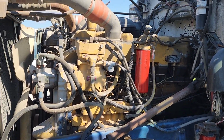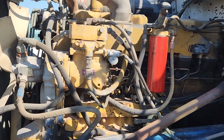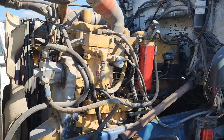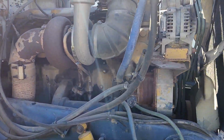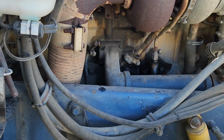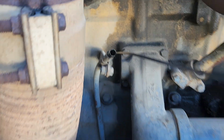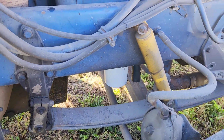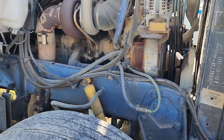One of the best diesel engines ever made right here, folks. 3406B, 425 horsepower. Old mechanical. This is an air-to-air 3406B, so it's a later one. Got some blow by. I mean, it's not terrible for 1.4 million. If it's ever even been in frame, I don't know if it's been rebuilt or not.